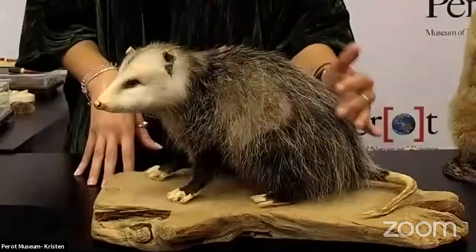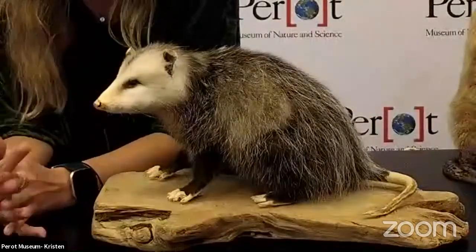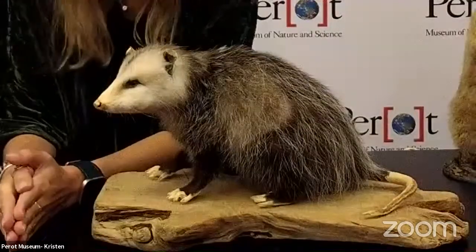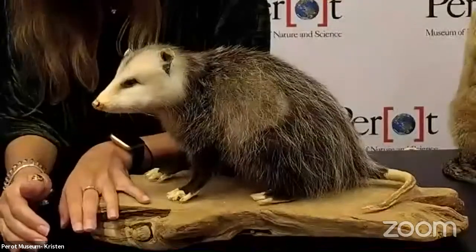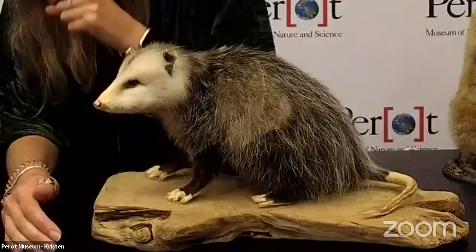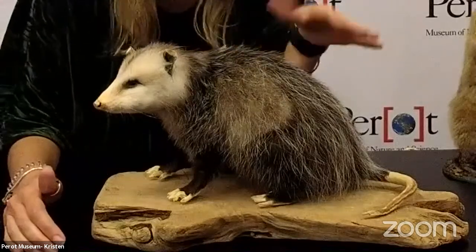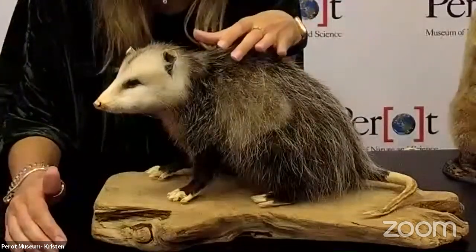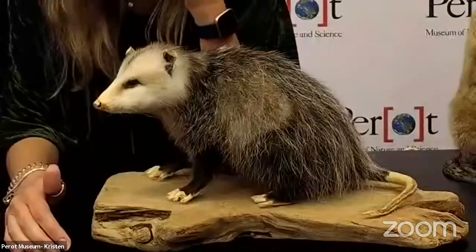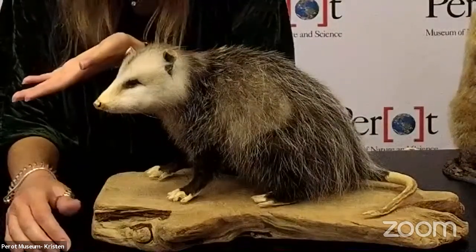Now, you also may have noticed that he's furry, and a lot of the animals that I've mentioned, well, the owl and the frog and the toad all kind of camouflaged with their environment. Do you think that our possum would be great at camouflaging in their environment? I'm not quite convinced they would be super great at camouflage. It really depends on what they're blending in with. I guess it's possible. But can you think of any other ways a possum might protect themselves?